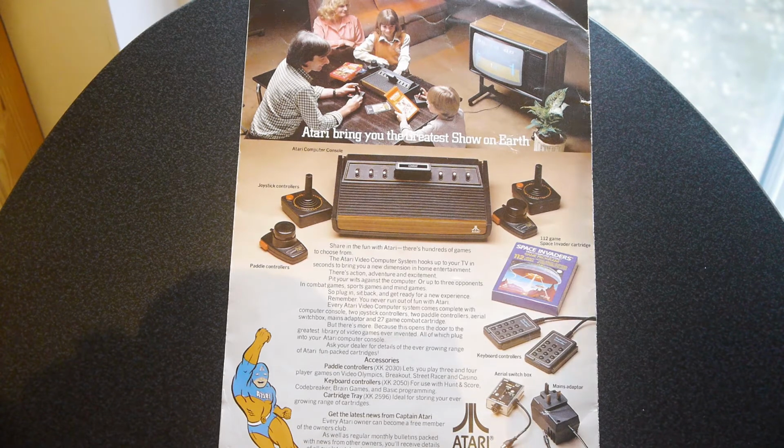Every Atari video computer system comes complete with computer console, 2 joystick controllers, 2 paddle controllers, aerial switch box, mains adapter, and 27 game combat cartridge. But there's more, because this opens the door to the greatest library of video games ever invented, all of which plug into your Atari computer console. Ask your dealer for details of the ever-growing range of Atari fun-packed cartridges. And then it goes through the accessories. You've got the paddle controllers, keyboard controllers, cartridge tray, and then we have Captain Atari, which must have been their mascot at the time. I've not seen him before.